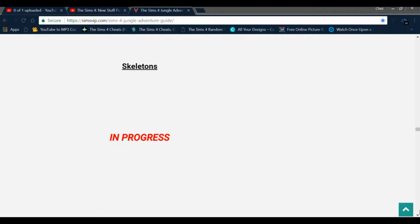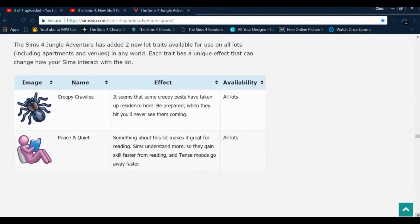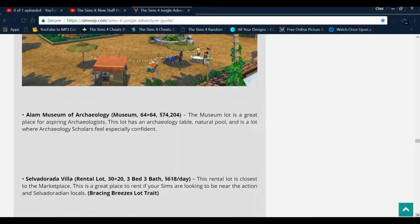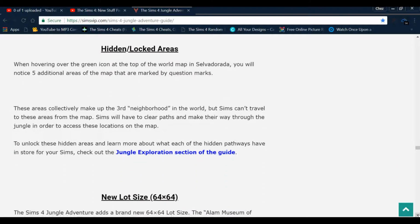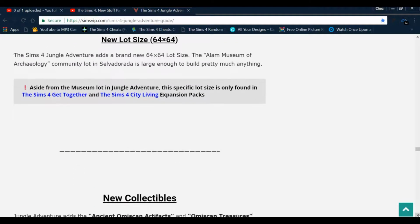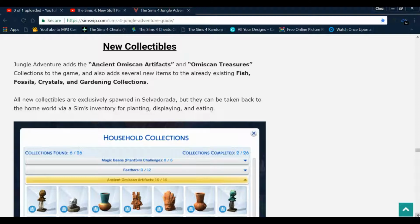So let me see if there's anything else I want to show you. I think there's new collectibles. This world trust again. Didn't we already have that earlier? Oh well. These are showing off the new lots here, which I did a world tour, so that kind of works. That's talking about the hidden areas, which is the question marks on the map. New collectibles. Okay. So that's something I haven't been able to go over because I haven't found them yet. The jungle adds ancient ominous artifacts and ominous treasures. Collectors can also find several new items, fish, fossils, crystals, and garden collections. These collectibles are exclusively spawned in Salvador, but they can be taken back to the home world via Sims inventory for planting, display, and eating.